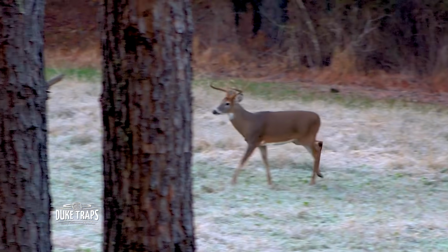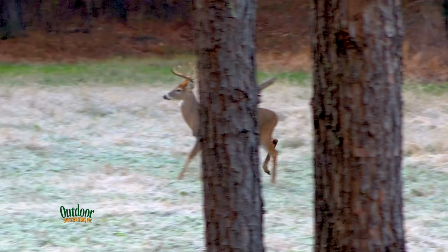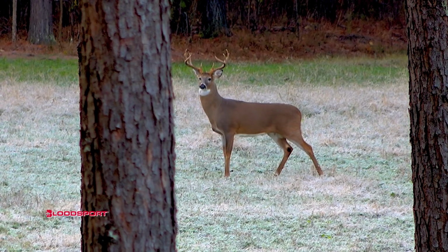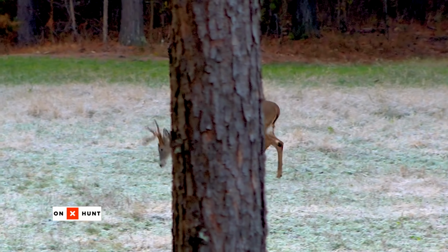It's gonna be interesting. He crosses our tracks. You can see where we walk clearly. Yeah, let's see. He's gonna go right there. Is he crossing them right now? Yeah. Yeah, not a big deal.